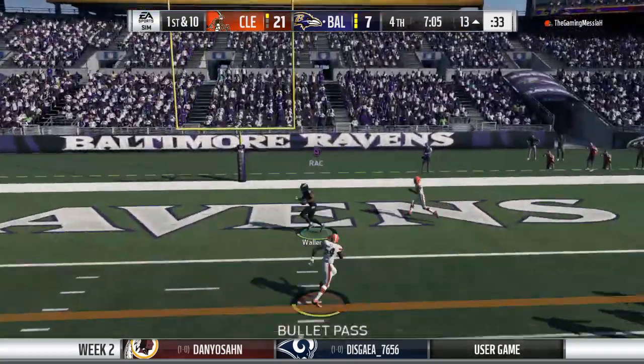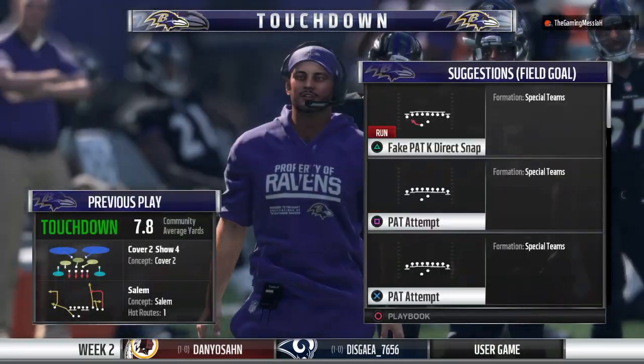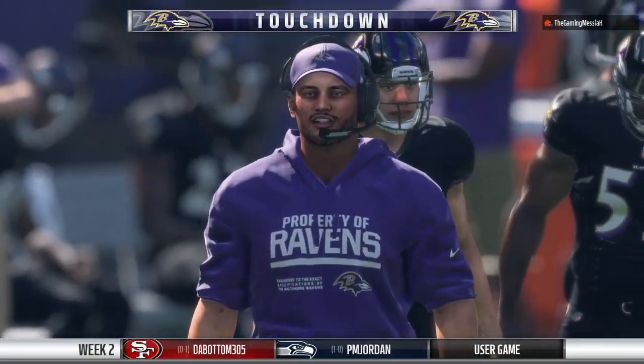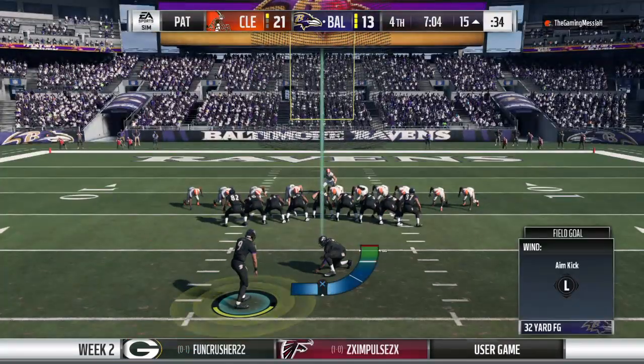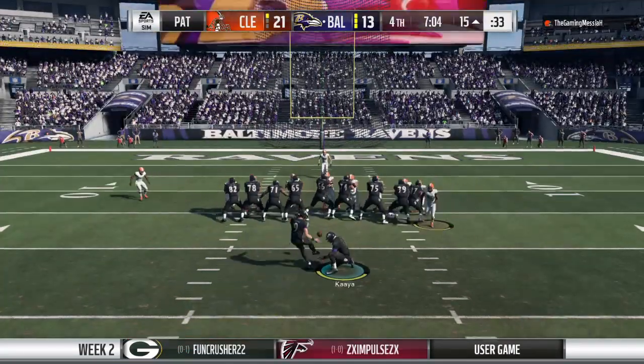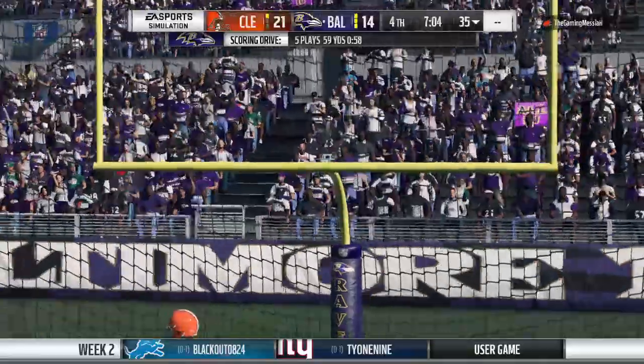On first down, Flacco. And this is caught. Touchdown, Baltimore. Darren Waller, his first touchdown of the new season. And the Ravens have cut it to within a score. Sometimes those tight ends are a mismatch. They found the mismatch there.